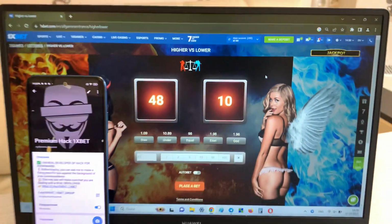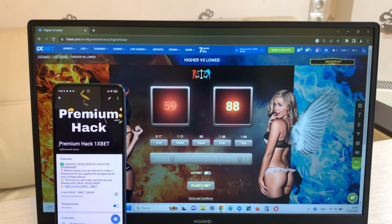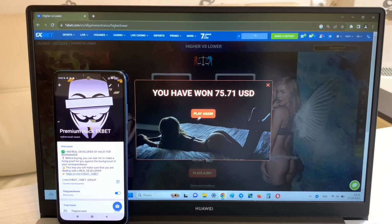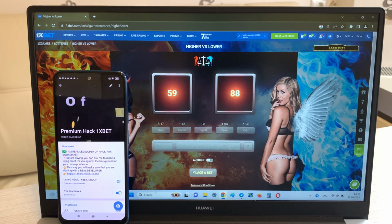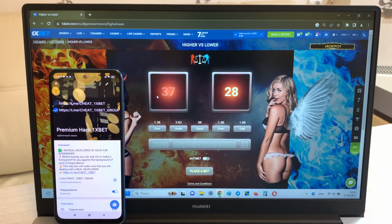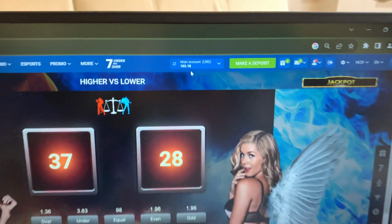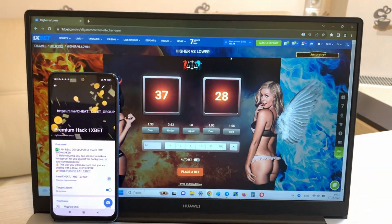Refresh my balance. Place a bet. This is under and I press under. Yes, I win. Place a bet. Look, this is over, guys, and I press over. Yes, I win. Look, my balance, perfect.